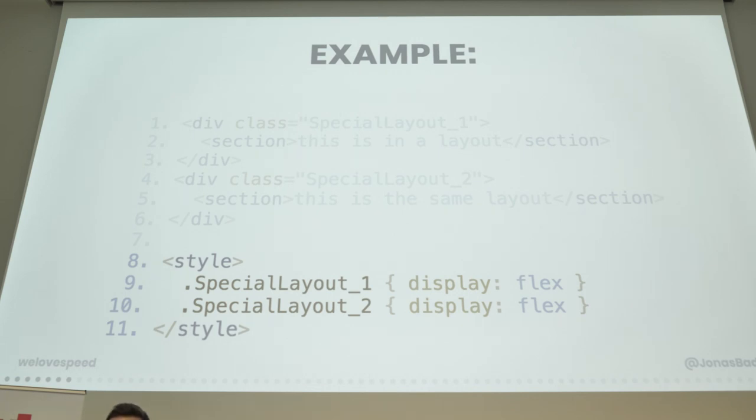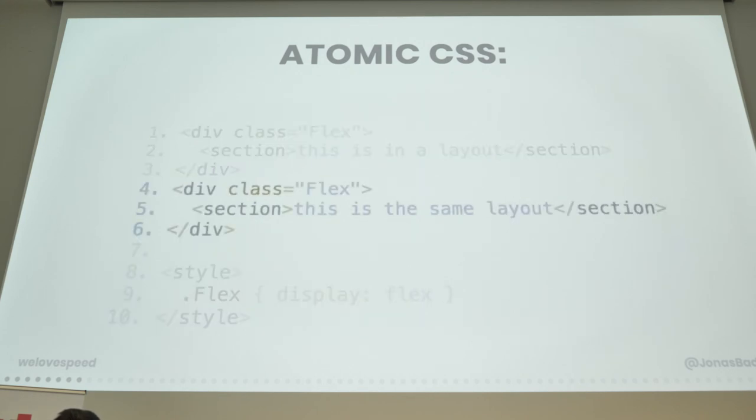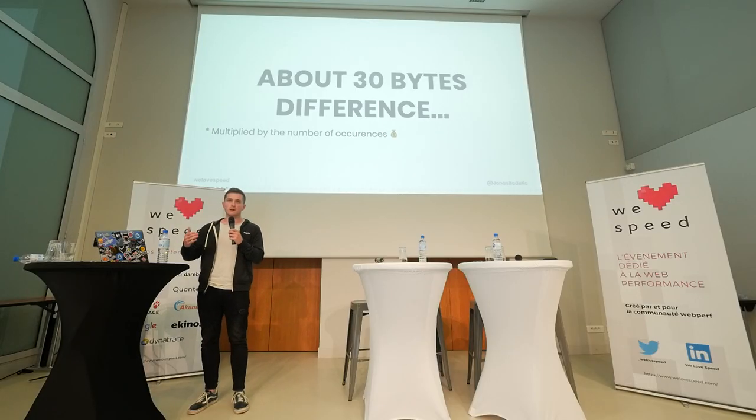Now, imagine you're not using any styled components or things like that. So there's nothing like tree shaking that would allow you to reap the benefits of actually optimizing this code. So we reach for something like atomic CSS. First, when you think about it, you're like, oh, this HTML is ugly. But in the end, when you get the feeling, it's actually quite nice, and it actually scales for us pretty well. So you have the same layout, but you just use a single class to describe it with a single CSS property. And that's not a 30 kilobytes difference, right? But it's 30 bytes. Multiply it with the number of occurrences, and you get something.